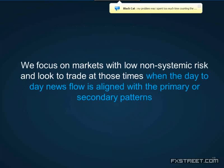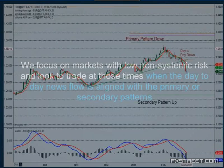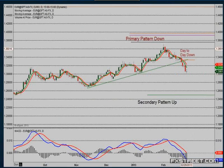So I'll give you some examples of that. Here's the euro. This is an old chart. We'll get to the live charts too. This is an old chart, but it makes the point that this is beautiful. The day-to-day happened to shift down here. So in March we were selling rallies in the euro. The tail end last year, the day-to-day was higher in line with the secondary pattern, so we were buying dips in the euro. Currently, the euro is actually balanced, but the short-term patterns give you the edge.